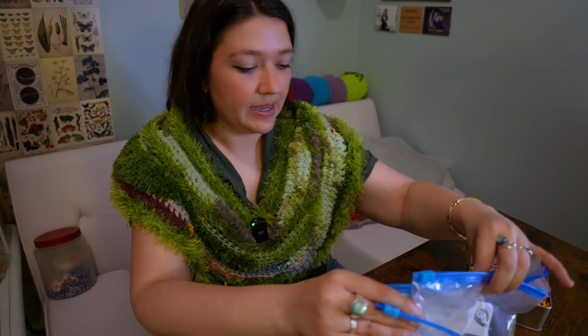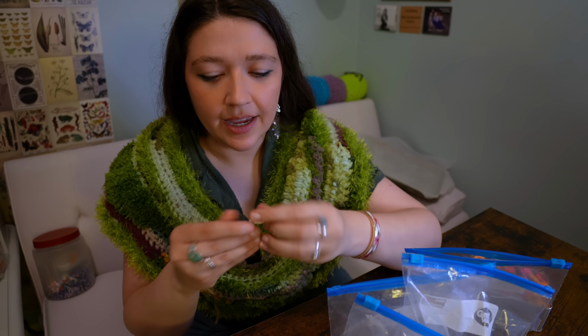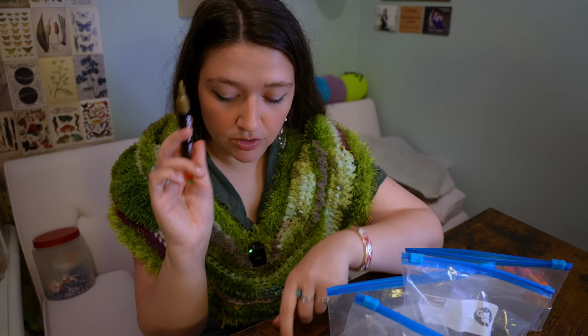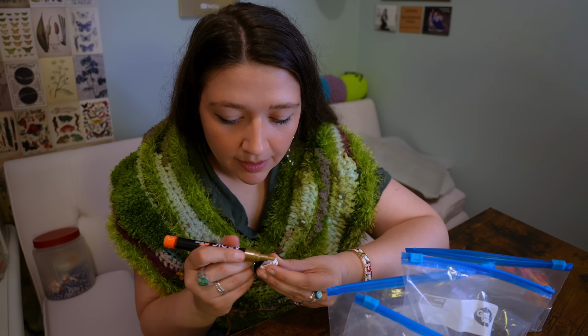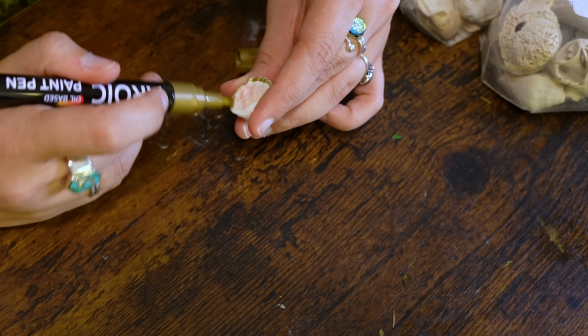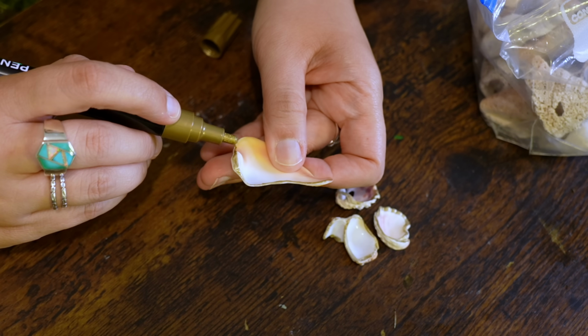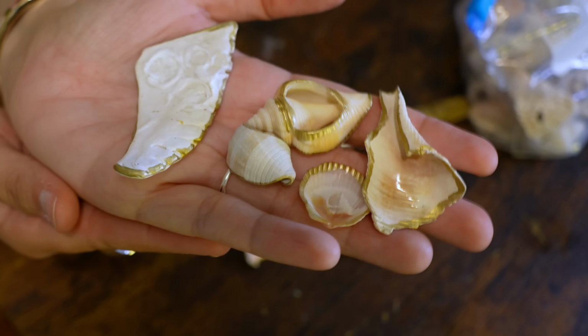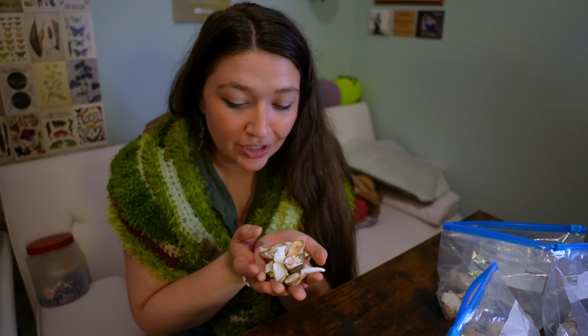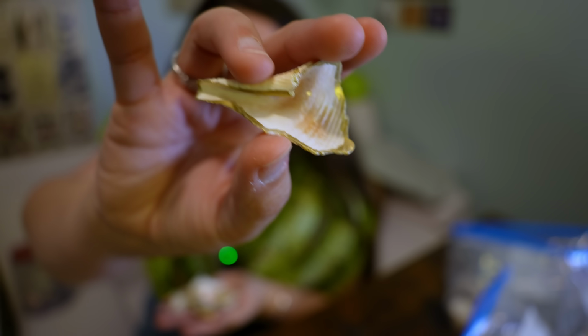Up next, we are going to do gold-edged seashells. I have a bunch of seashells that I have from whenever I went to the beach and I collected seashells. So what I'm thinking I can do is use this paint pen, and this is Josh's. Thank you, Josh, for lending me your gold paint pen. I think I can just go along the edge. These are gonna be beautiful. These gold-lined seashells are absolutely gorgeous, especially the ones that are kind of broken. Those are so gorgeous.